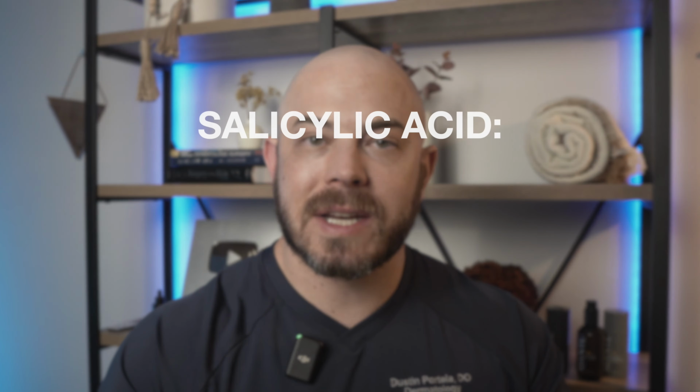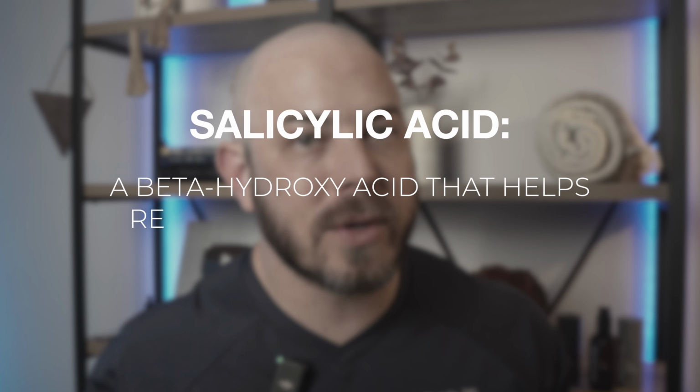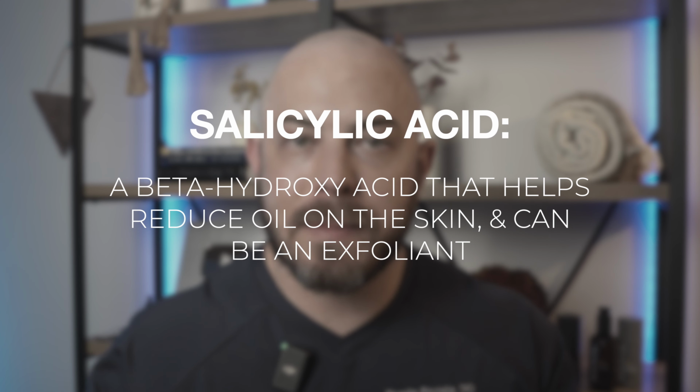So salicylic acid is a beta hydroxy acid. It helps to reduce oil on the skin, and it can be an exfoliant that may help with very superficial scars. If you have deep scars from acne lesions, it's not likely to do a whole lot. But a 2% salicylic acid can be a good exfoliator to help turn over those skin cells. You can absolutely use salicylic acid to help minimize the appearance of acne scars, as long as they aren't too deep or too severe.